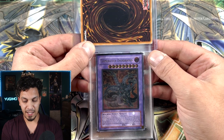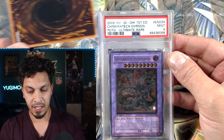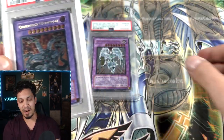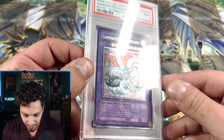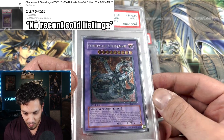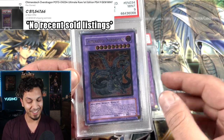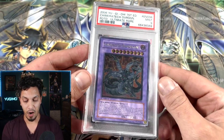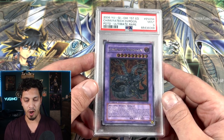Here we go, folks. Can we do it? Can we get a gem mint? Mint 9? No way! Come on! In comparison, like, come on. This card clearly has that little ding right there. And here, you can see nothing. Like, there's literally nothing on this card that I could... The centering looks better. Looks better than the Shining Flare Wingman. Nonetheless, an absolutely unreal card pulled on the channel in a box break for Rocky S, channel member Rocky S.